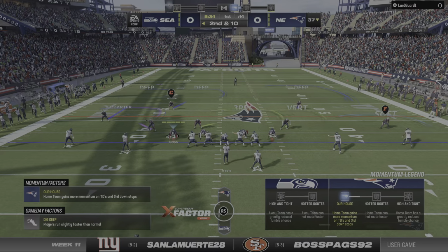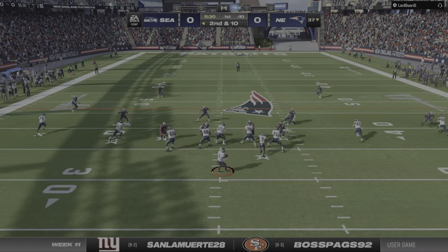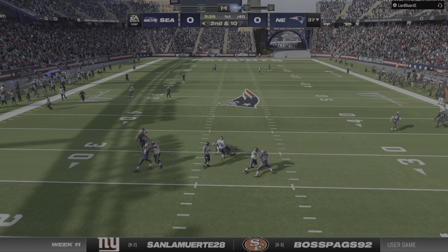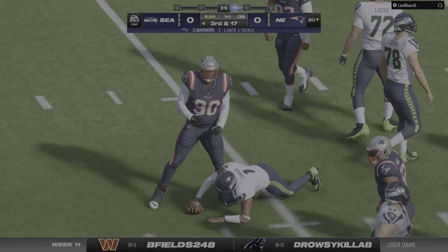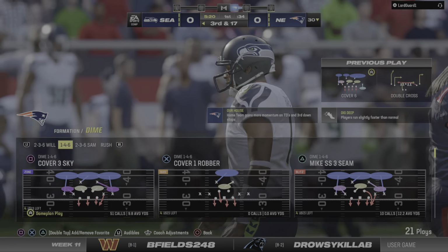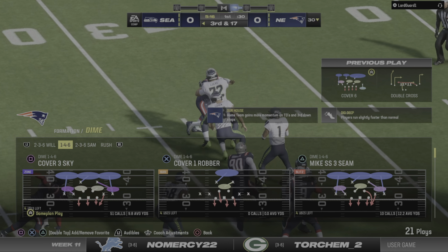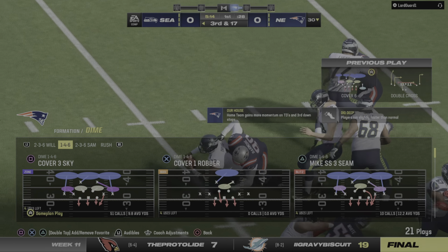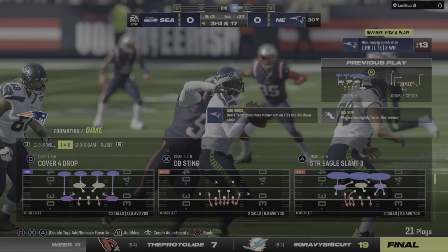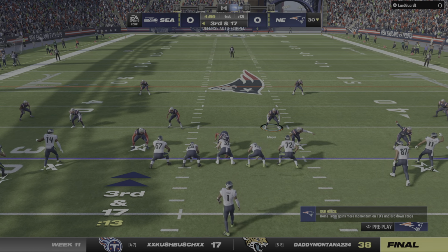Here's second and 10. From the shotgun, he'll look to throw. And he goes down. It's a Patriots sack. Christian Barmore breaking through to get him to the ground. It's a loss of 7. In every game, we talk about what are going to be the keys as we go into it. Maybe that's a key for their defense today. Pressure the quarterback and make sure you play a good zone defense behind him, and they get their first sack of the contest.